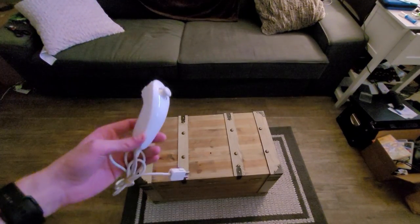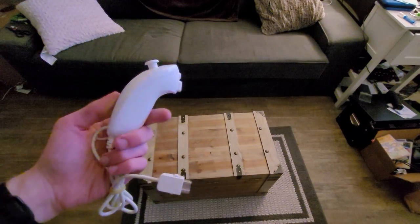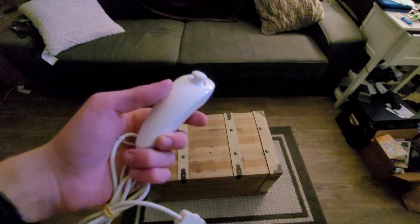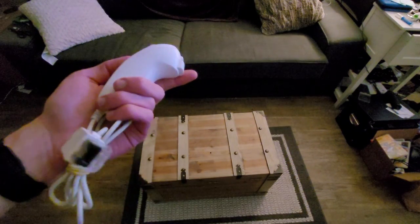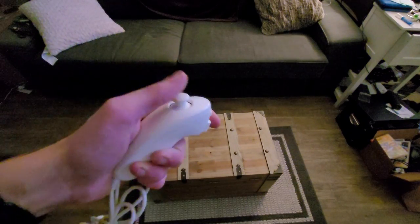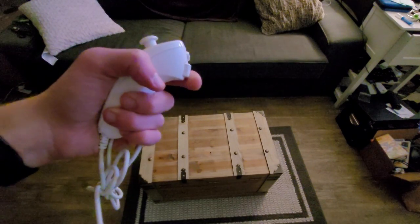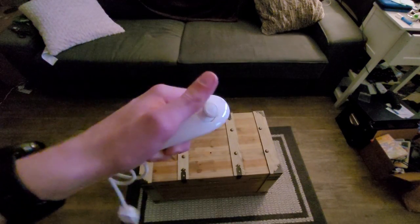Item number one is this official, at least official looking and feeling, Wii Nunchuck. I picked this up because I already have a Wii Nunchuck, but it's one of those third-party ones, and I mean, it works, but it doesn't feel good quality because, you know, it's a third-party controller. This one, however, is a first-party controller, and I could tell because it feels really good. The buttons are not super tactile, but tactile enough to where it feels like a first-party nunchuck.